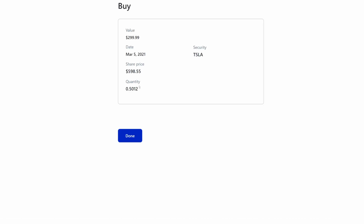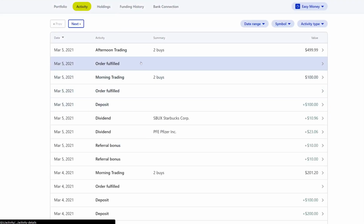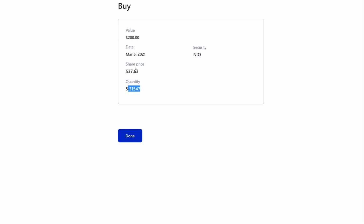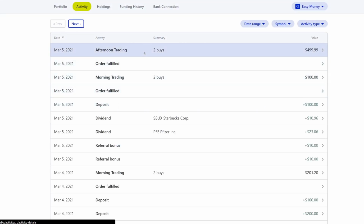We actually basically bought it at $598.55 a share. We almost have 1 share, well, not 1 share, we have half a share, and we ended up getting about 5 shares of NIO at a $37 share price, which I think is really good, and we will see how that plays off.